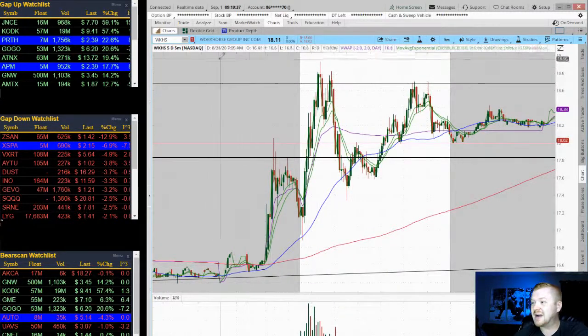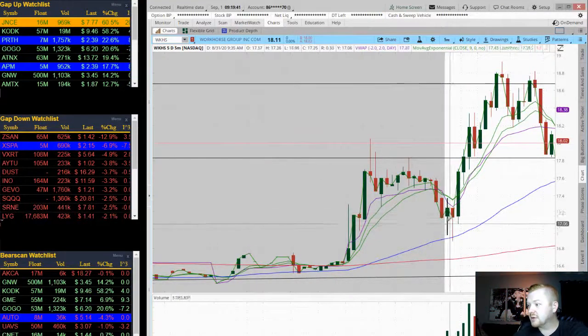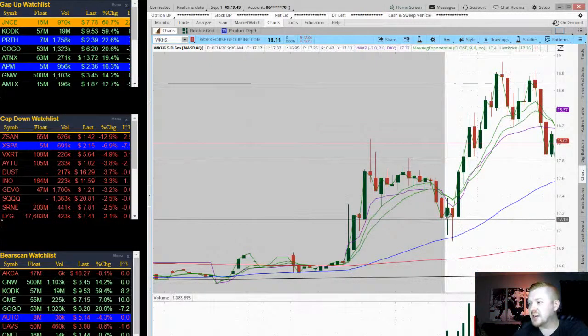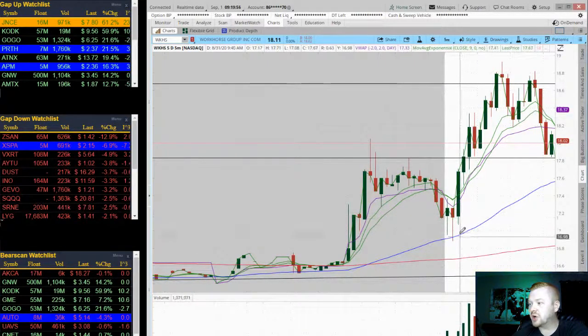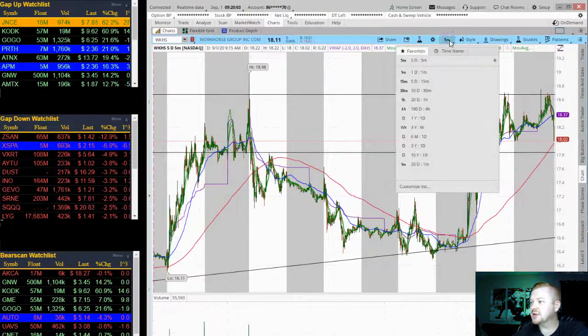And how do you find your legs? Well, take a look at yesterday. Look what it did. A few lower shadows, curls back up, gets the volume, starts taking off. This is kind of what I look for when it's finding its feet: some lower shadows into consolidation and then volume coming through, pushing it on up. That's all you look for. So let's see if we can find that around the 1780s on WKHS.